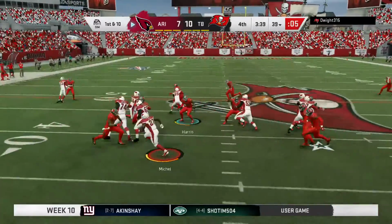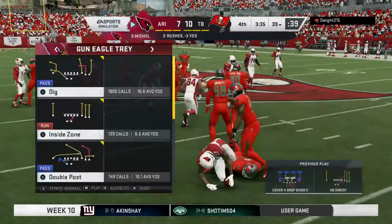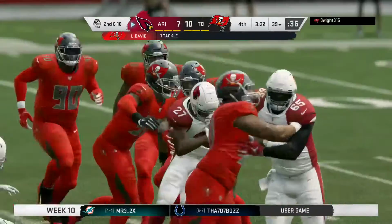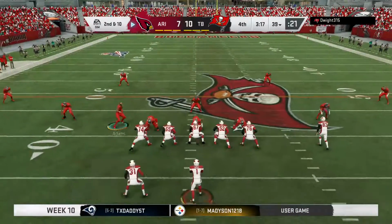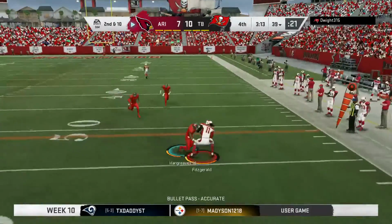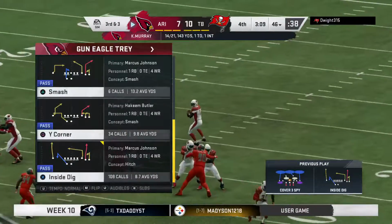Go. From the gun, they run with Michelle. Trying to run inside, but nothing there. Levante David, the Bucs' leading tackler, 6 of the last 7 years in there to make the stop. Throwing on second down. Murray completes it to Fitzgerald. The reception good for 7.